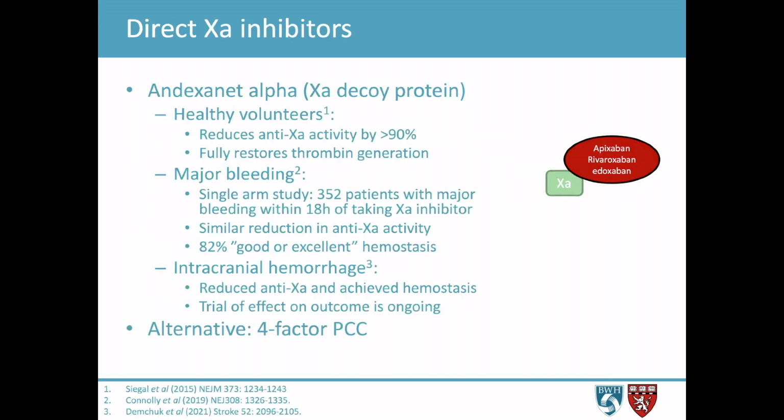The direct 10A inhibitors can now be reversed with a 10A decoy protein called andexanet alpha. A number of studies have supported its use. First, in healthy volunteers, where it was shown to very effectively reduce the 10A activity induced by these direct oral anticoagulants and fully restore thrombin generation.